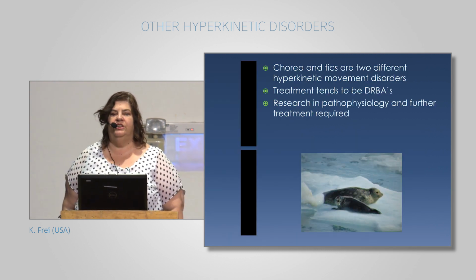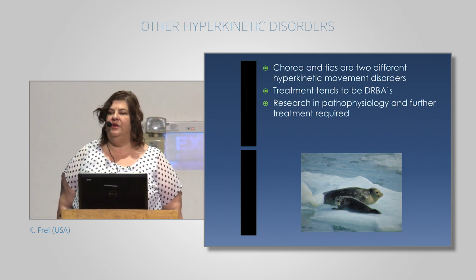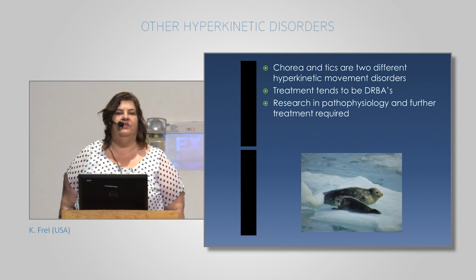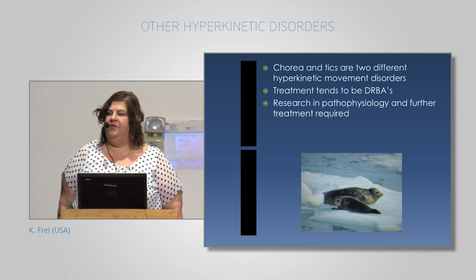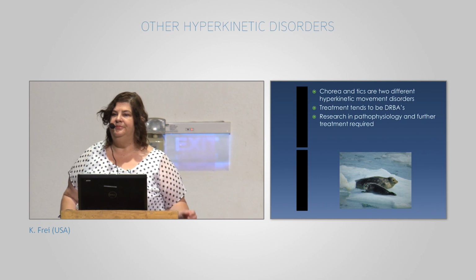So in conclusion, chorea and tics are two different hyperkinetic movement disorders. Treatment tends to be like for most hyperkinetic movements, dopamine receptor blocking antagonists, and research in pathophysiology and further treatment are required. Thank you.